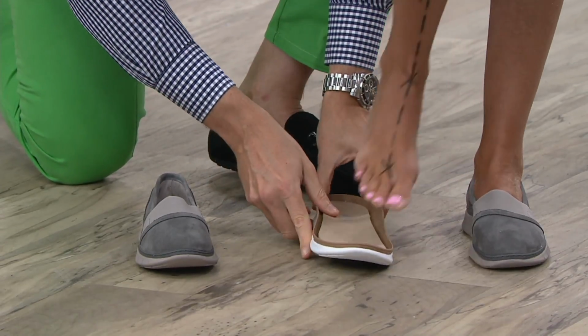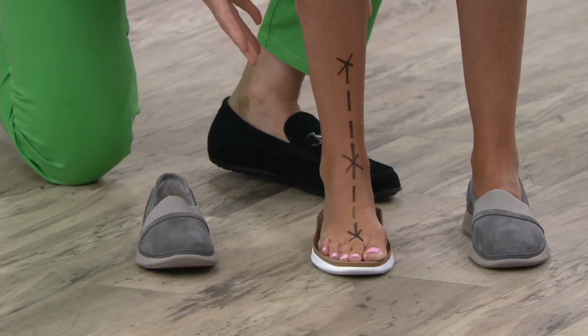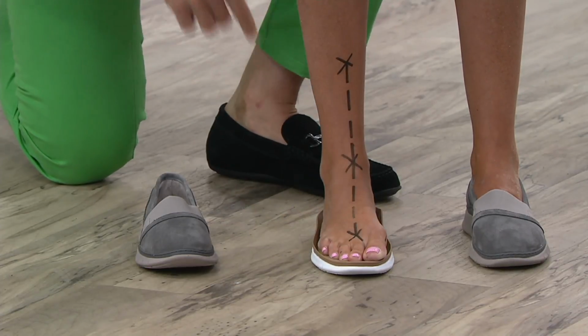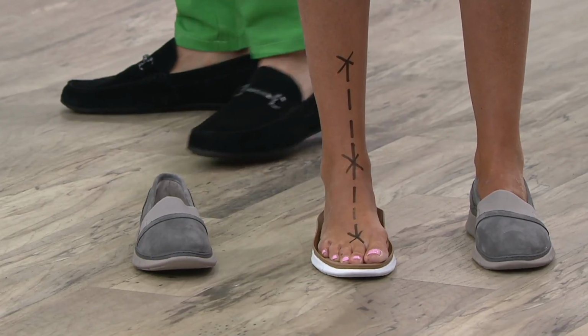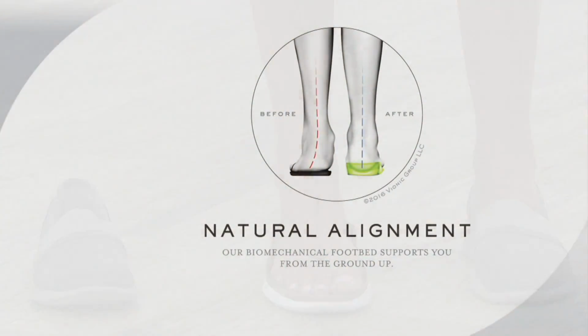If I just slip the footbed underneath Jill's foot, you can see how everything's nicely straightened up again. So now that foot's a lot closer to being back into its natural alignment. And that's what I always like to recommend, because you can see the changes that's made. If you've never worn Vionic before, ease yourself into it. Wear them for 20 minutes, half an hour for the first few days of getting them home, just to get your foot used to having that level of support. It's not a break-in period for the shoe. It's more so just to get your foot accustomed to having this level of alignment.